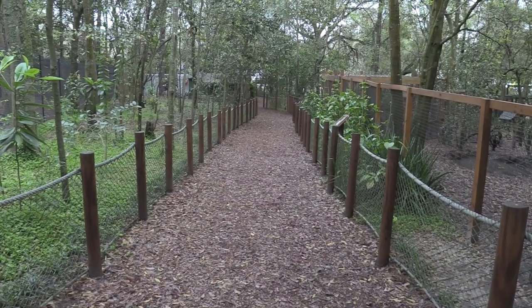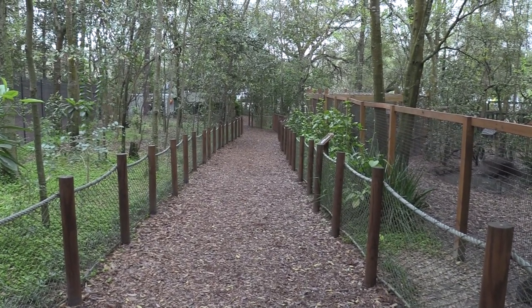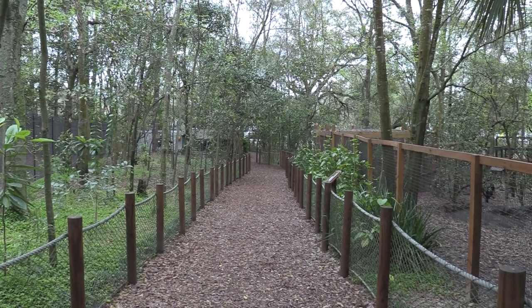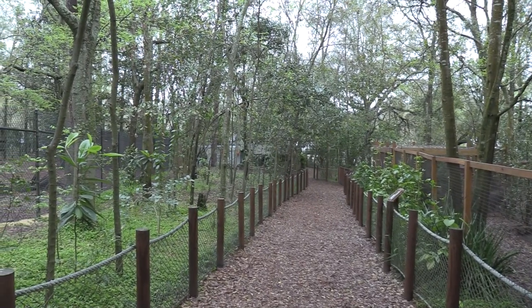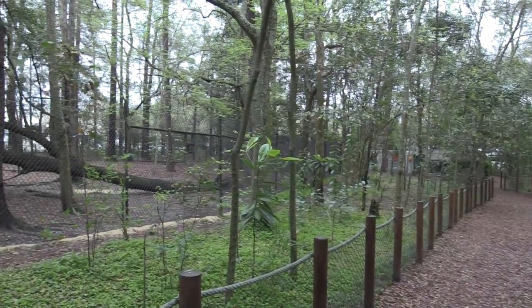So all the pathways are nice and wide. It's all mulch, except for the boardwalk areas. Lots of zookeepers are around to answer any questions you have.